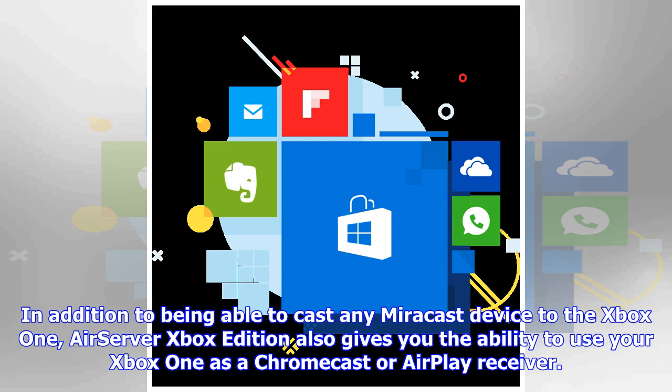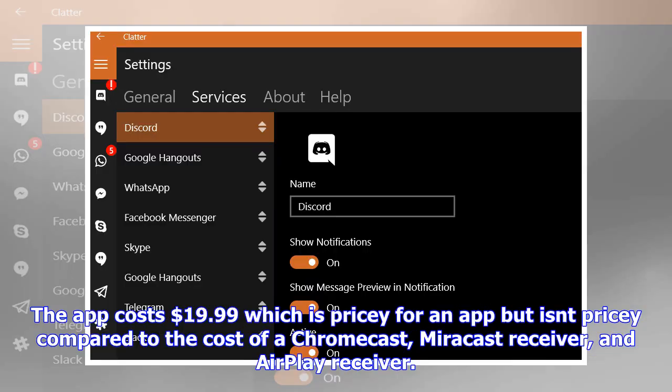Wrapping things up, each of these apps is unique and adds something to your everyday Windows experience. It's great to see developers utilizing creative ideas when it comes to apps and making the Windows ecosystem better.